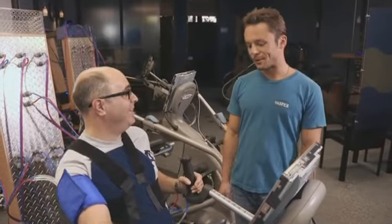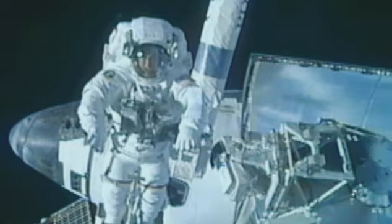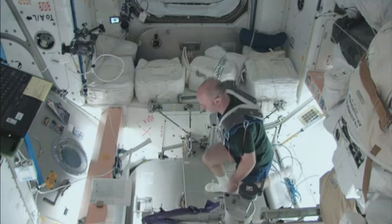All right, so we're going to get you started. It's on. It's a miracle machine, really. It's a miracle machine. In the future, the ability to extend manned space exploration to the furthest reaches of the universe will rely not only on machines, but also on the physical endurance of the human body.